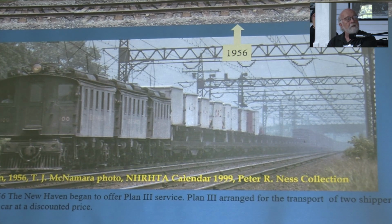But this gives you an example that if the freight was going to Harlem River from Boston, it wasn't exclusively TOFC service. The railroad always wanted to make the most efficient use. Some of those cars might have been empty returns to other connecting railroads. Some of them may have been loads destined for Harlem River Yard, which was still active at that time.